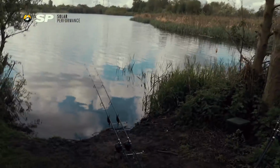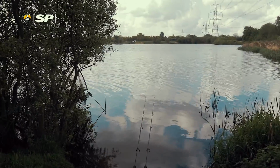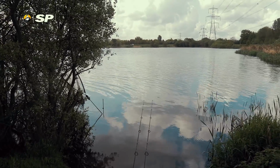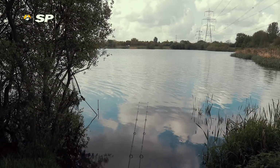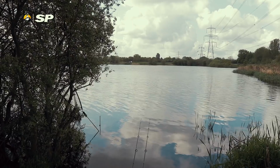And then I've kept with the 2 rods out on the spot here, but it has gone quiet now, but I really believe that's because they've come in and done me. So I'm going to get some more bait out in here shortly. But until anything else happens, I shall give you an update then.